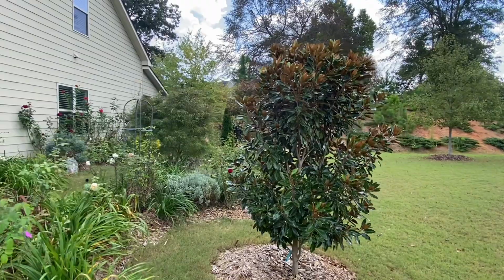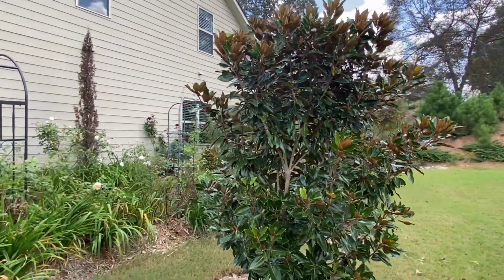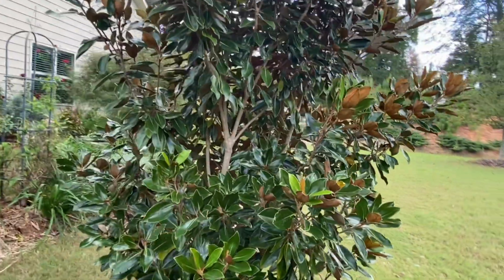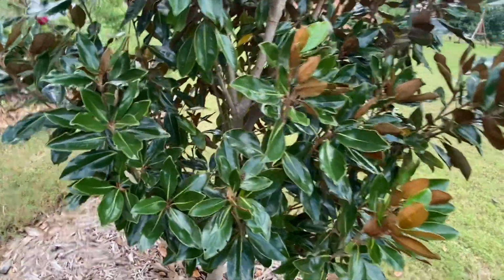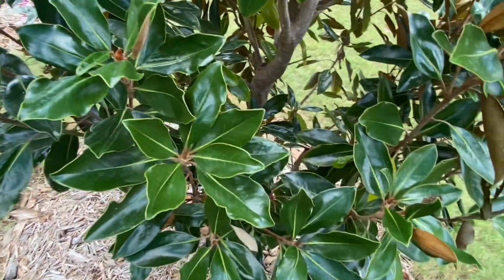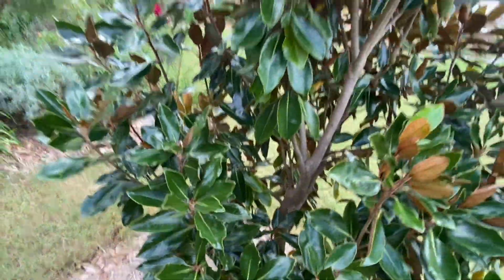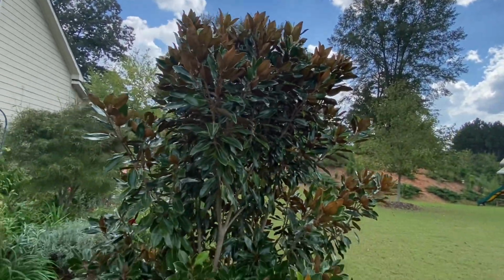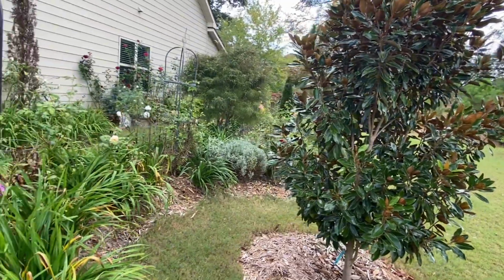This is a dwarf magnolia that we have here. And I like magnolias because they are evergreen. Always have the leaves and they give it that two-tone, that glossy green on the top, and underneath it has that brown. So they give you that green and brown depending on how you're looking at it. And this is Little Gem magnolia.